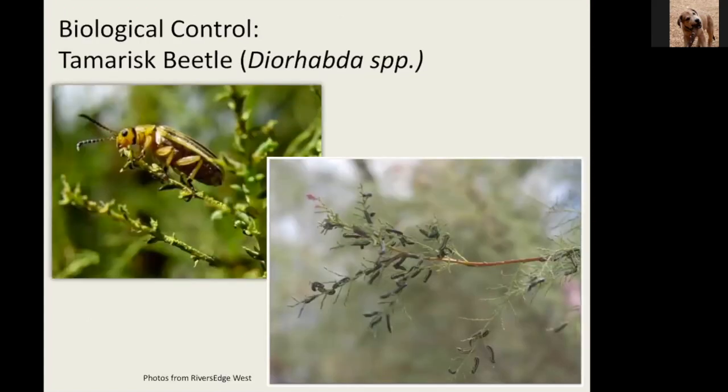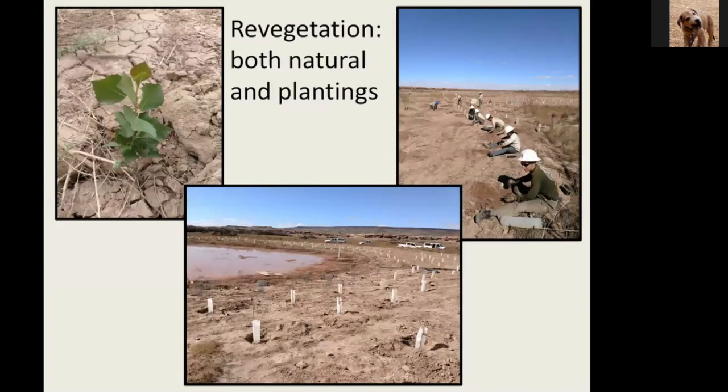Though we had nothing to do with it, nor can we do anything about it, the tamarisk beetle is on our site. So we've got some biocontrol going on. And they're doing a great job of keeping the salt cedar from flowering and seeding. And some people may ask, and I'm just going to make a statement, that this section of the LCR is not endangered southwestern willow flycatcher habitat, so we don't have to worry about that issue on this site. So we're also actively revegetating the sites, either naturally or with plantings.